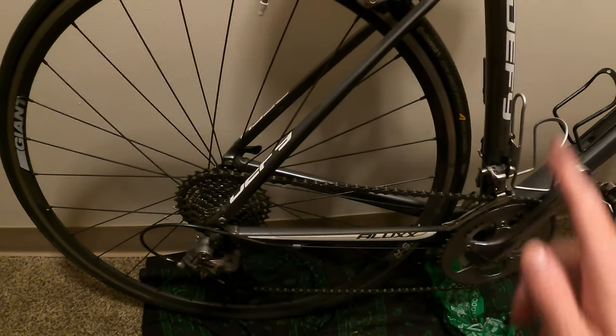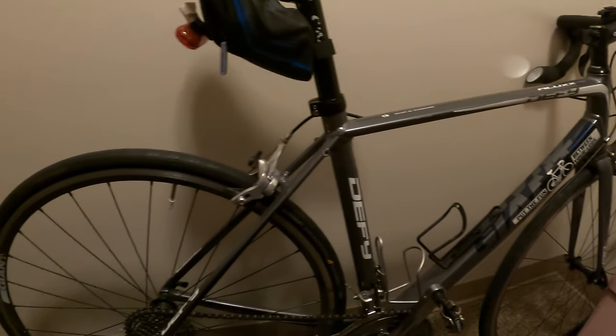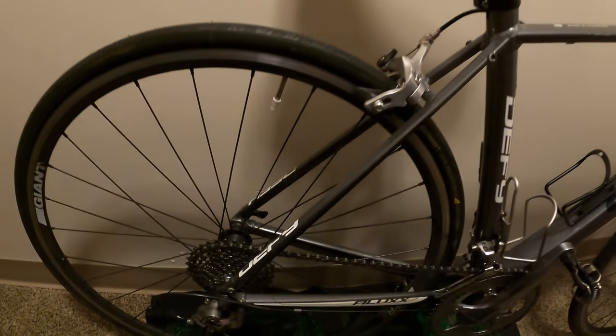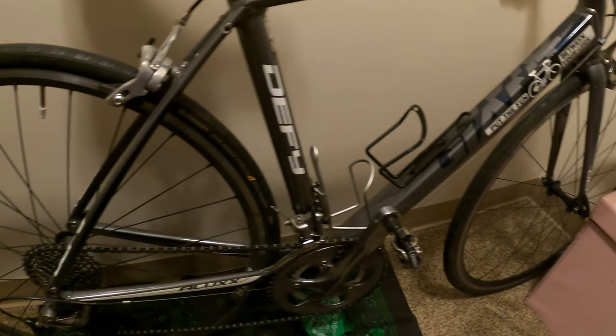I've had this bike since 2013, so almost 10 years at this point. I've been riding this thing, and it still runs great. Still rides great, I should say.